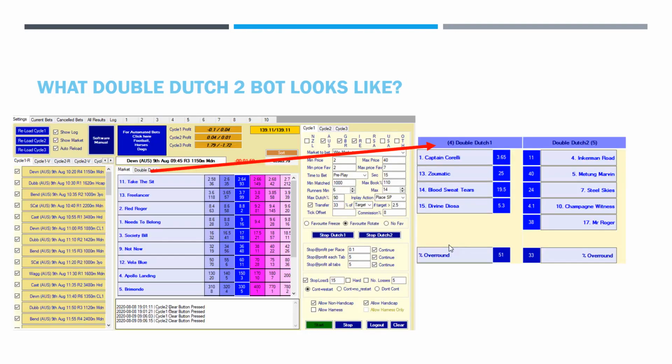This is what the Double Dutch Bot 2 looks like. Very similar to our other bots, except when you open it up inside, there's a bit more to it. Plus, you've got the Double Dutch. If you click on the Double Dutch tab, it'll show you the Dutches, and it'll show you the percentage of the Dutch. This is 51% of the race. This is 33% of the race. And there's our settings there, but that's all covered in the user guide.